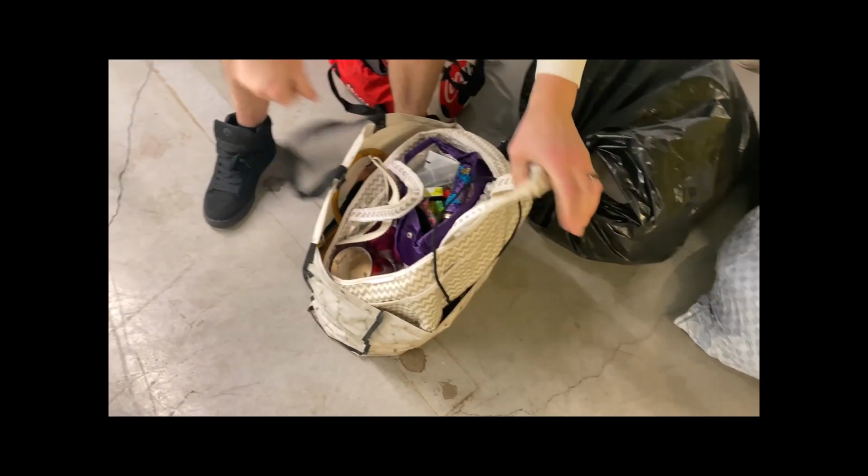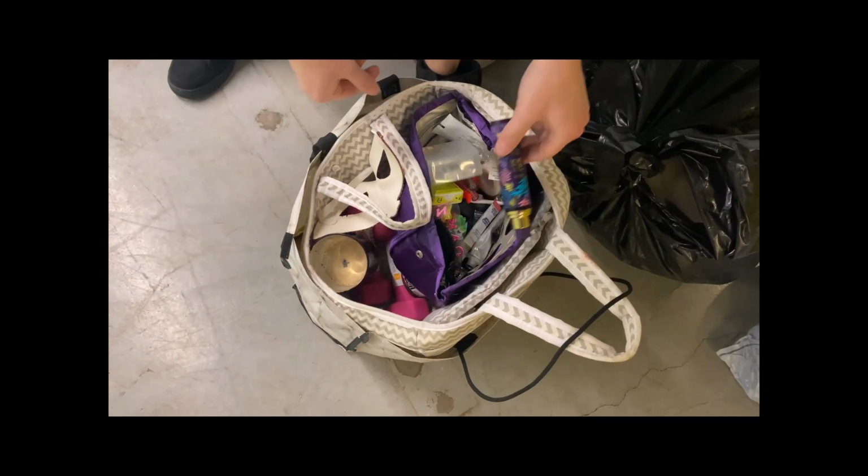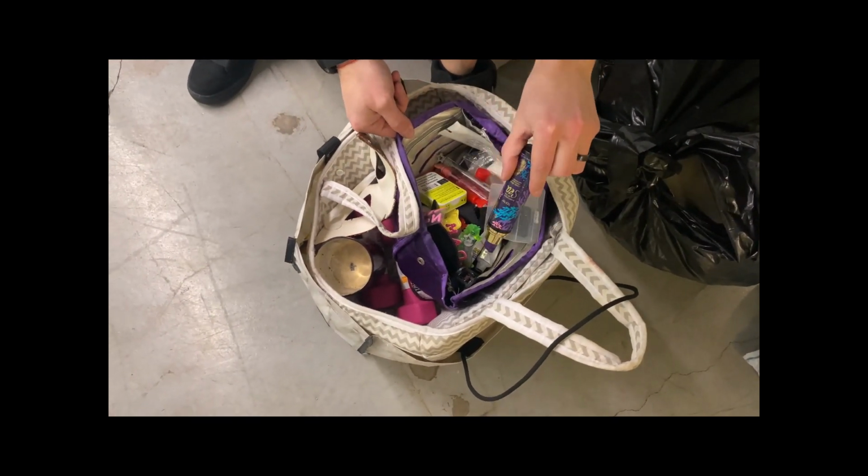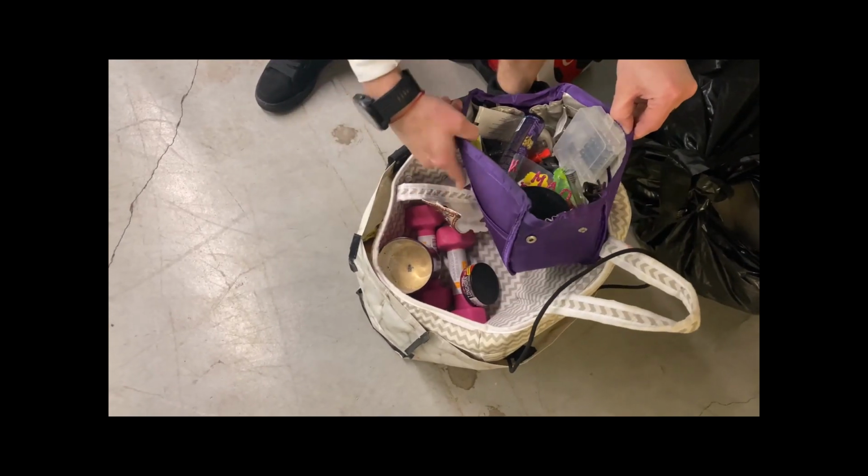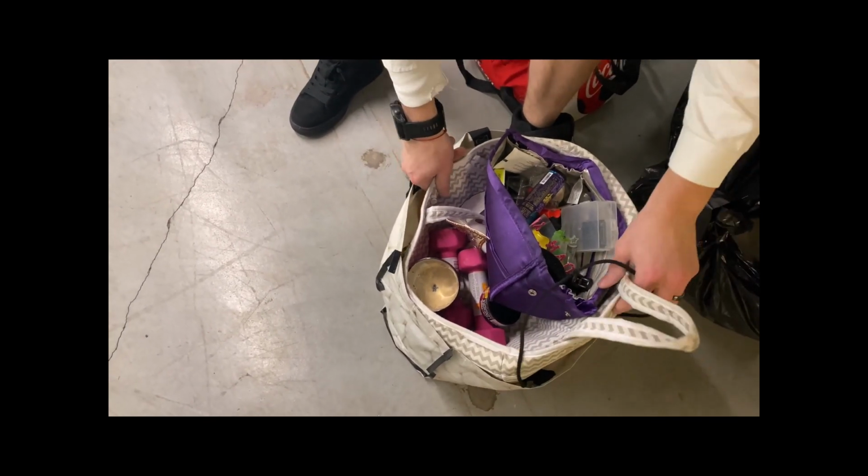Okay, let's go way out here. We're running out of space. And the lighting's way better. Look at. We got some stuff. That's not good. Oh, little weights right there. Yeah. So that's good. He can work out.